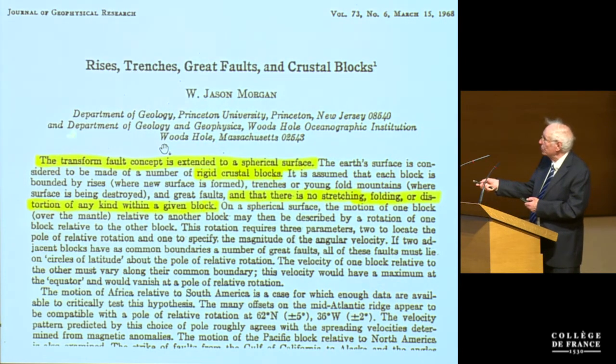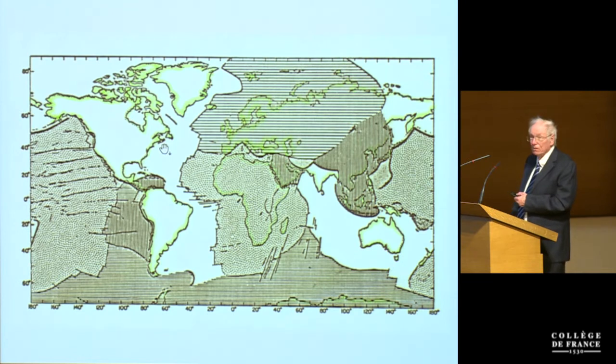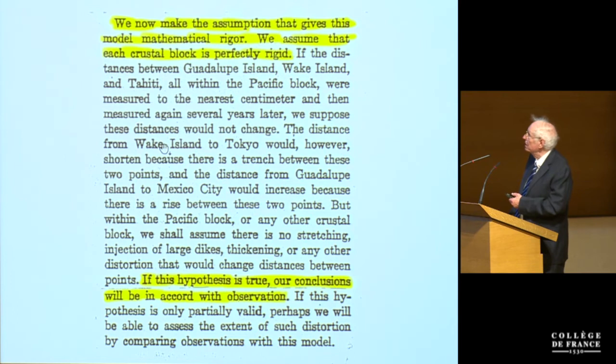So this was the paper. It's that the transform faults are extended to spheres, and there was an attempt to define plates according to ridges and trenches. What this had was a mathematical rigor, and that meant that you could test it. You could make predictions, and you could test it against data, and that's the key to science, is that you can prove something doesn't work, and you can prove that it works pretty close.